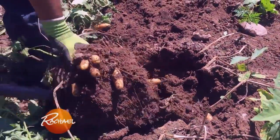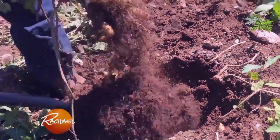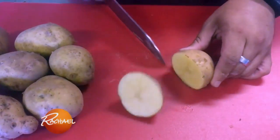A ton of people come into the farm to buy potatoes. I always get a lot of questions about which ones are the best for baking, frying, steaming, and mashing. Here I have a Yukon Gold potato. These are great for making a mash or hash browns.